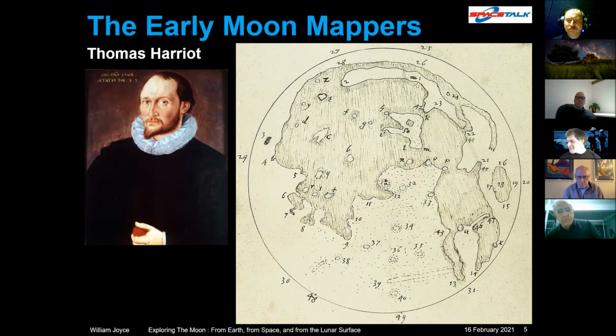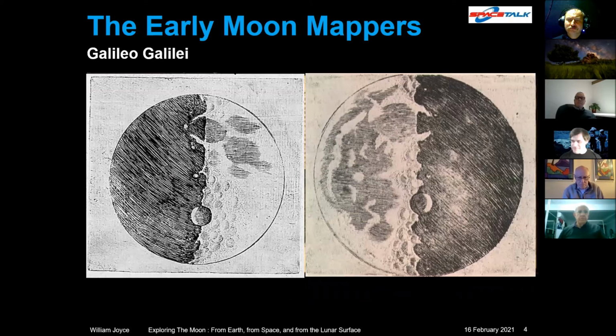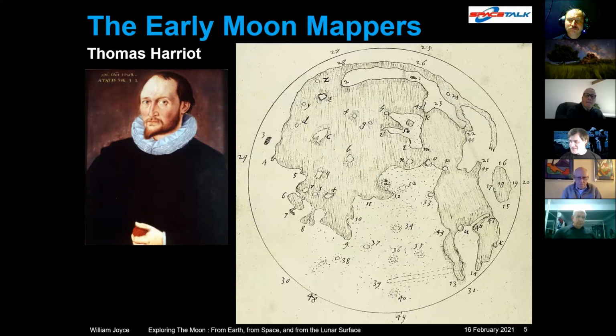Going back to Galileo. Galileo wasn't so much wanting to map the moon, but he was trying to work out what the craters were, what the mountains were and how high the mountains were. He was basically trying to consider it as a world and measure the heights of the mountains using shadows, and he got the right answers. So he was exploring what the moon was, where Thomas Harriot was mapping the moon with the very first sketch and then better sketches later on.